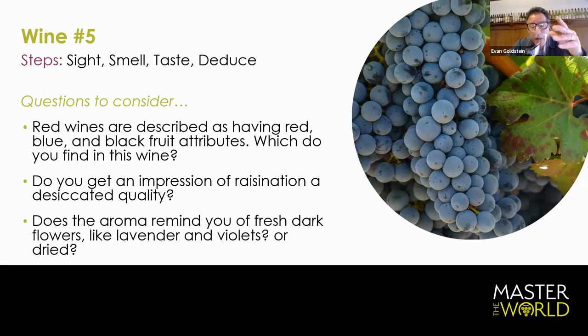So you've got color here. And when I swirl it around, the viscosity is probably average plus. The tears on my glass are relatively thick, but they're falling relatively quickly, which is interesting at this point. I don't try and make too much of the legs, particularly too early. But let's go into the fruit, earth, wood.